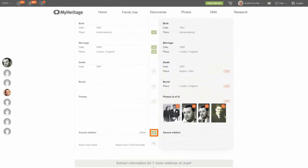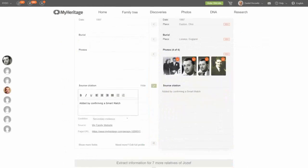And I see already a green check mark here that I didn't click. And this is because MyHeritage by default is going to add a source citation for this match. So you don't scratch your head in a couple of weeks asking yourself where this information came from. And if you want to see and even edit that source, that citation, you can click on show there, and MyHeritage will display the note for the source, and you can add more information there if you want. You can set up the confidence of this information, and you will always have the URL of the website, so you can go back and see where this information came from.